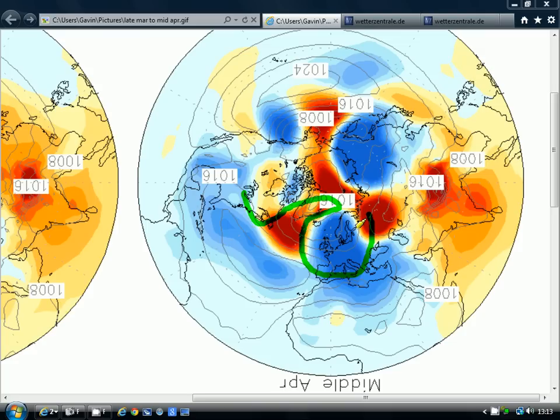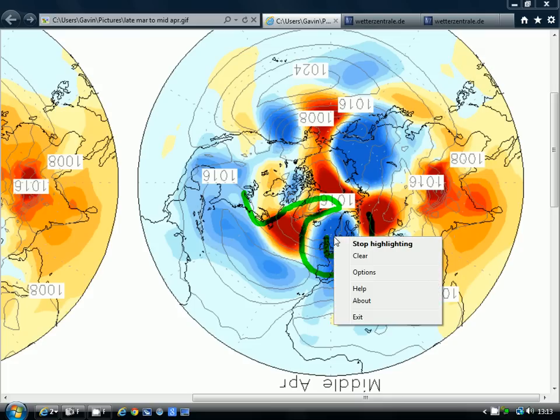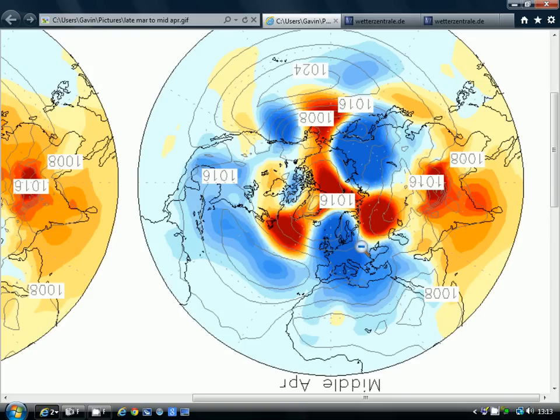That's unsettled and pretty cold for the middle of April. That's probably from around the 10th to the 20th of April, something like that. So going up towards the Easter period could actually be very unsettled if that's right. That's a deep trough right over the top of the country. That looks pretty grim for the middle of April, I have to say, but that's some way off.